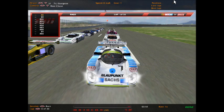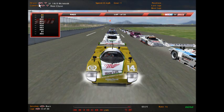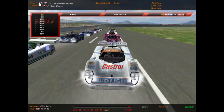Next row down has Jacob Sturgeon, number 7, the Blobpunk Sax. I think it's a Jaguar. I'm not sure actually what it is. It's a Brumos, actually. He'll be alongside Dallas McIntosh and the Miller High Life, number 14, Porsche. And in fact, both these cars are Porsches, by the way. I see the Brumos on the side, but anyway.